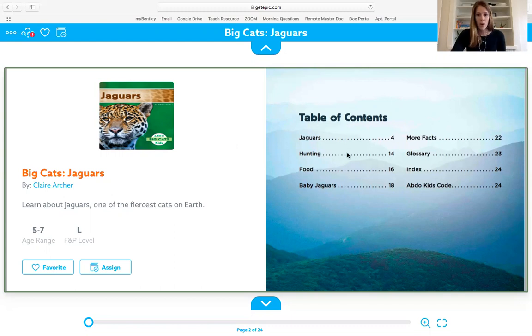Okay, so on the right-hand side of this page, you can see we've got our table of contents. Now, the table of contents you'll find in nonfiction books, and it's really helpful. It lists all the different topics that we're going to be learning about in the book, and it even lists the page number where we can find those topics.